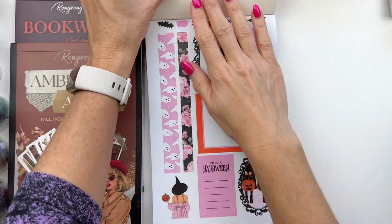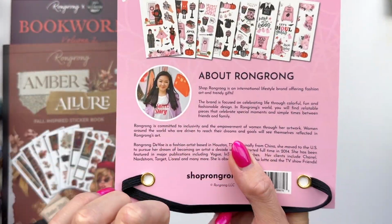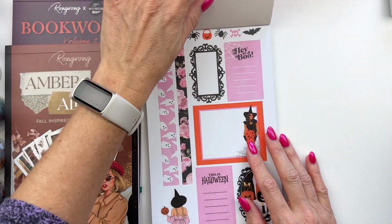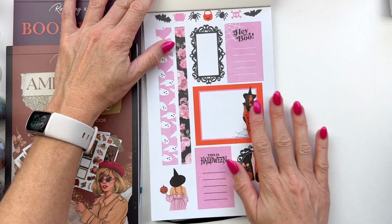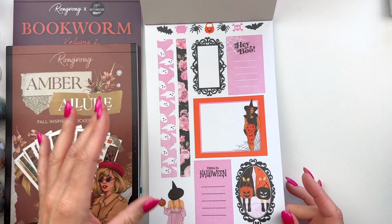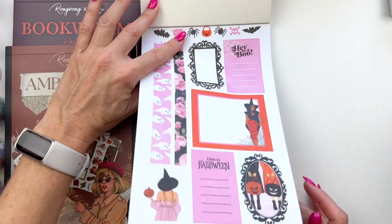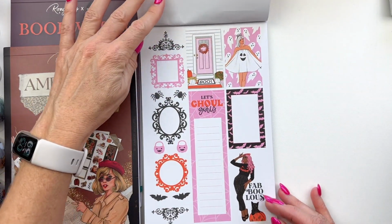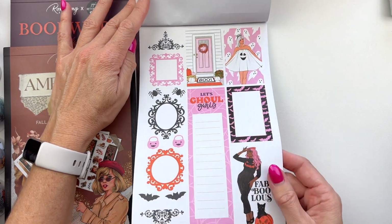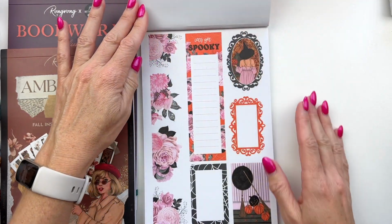All right, let's flip. I'm so excited. Wait, let's look at the back. So here's all the sticker books, a little bit about Rongrong. This is called Hey Boo sticker book. There are paper stickers. I am absolutely obsessed with this color palette because pink. I love pink. So pink for Halloween, the pink and orange combo, pink and black and orange. I'm obsessed. So I'm pretty sure she usually has some paper stickers and some clear stickers in here. So we'll see as we flip through.